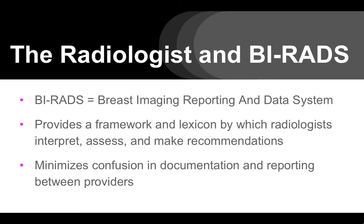The radiologist then reviews the images and writes their reports using descriptors from the BI-RADS lexicon and assigning a final assessment category that then dictates what the next steps in management should be. BI-RADS stands for Breast Imaging Reporting and Data System, and it provides quality assurance for breast imaging by making sure that all providers are using the same language to describe their findings and creating well-defined categories to minimize confusion in documentation and reporting.